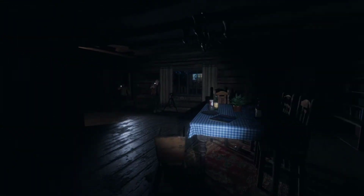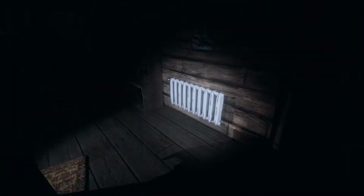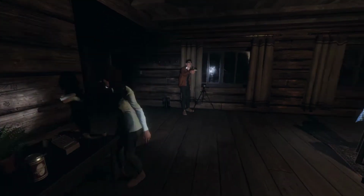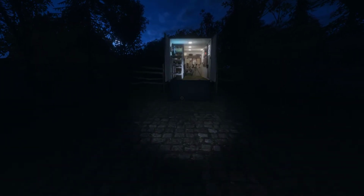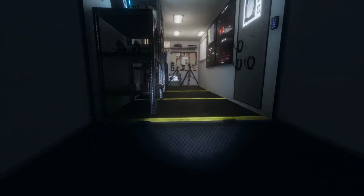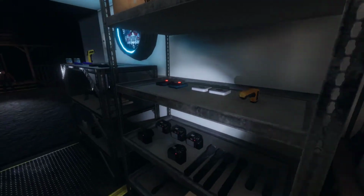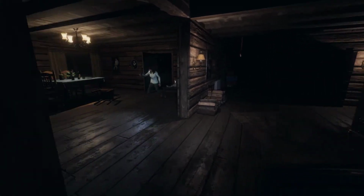Room. Where was that? It was stood behind the dining table, right about here where I am now. I got EMF three off that. Can you just check my sanity while you're in there? 79%.